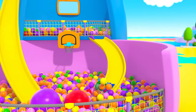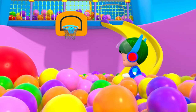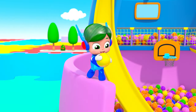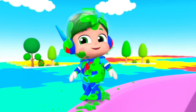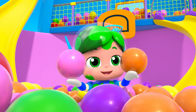Rainbow ball is fun for all. This is the call for rainbow ball. Bounce and roll, dunk and dive. Watch the time or you'll get slimed. Rainbow ball!